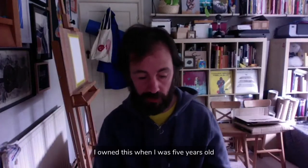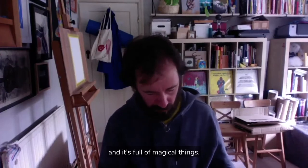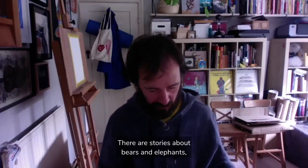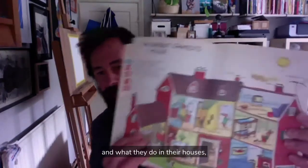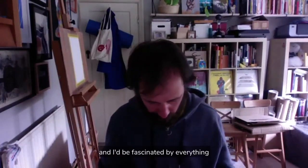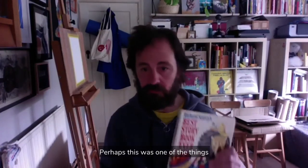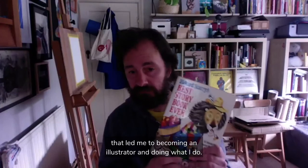I owned this when I was 5 years old, and it's Richard Scarry's The Best Storybook Ever, and it's full of magical things, of animals doing everyday things. There are stories about bears and elephants, and there are pictures of rabbits and what they do in their houses, and I would pore over this book as a child, and I remember it, and I hold it dear, and I'd be fascinated by everything that was going on in there, and every little detail. Perhaps this was one of the things that led me to becoming an illustrator and, you know, doing what I do.